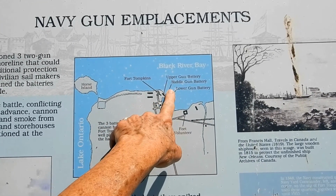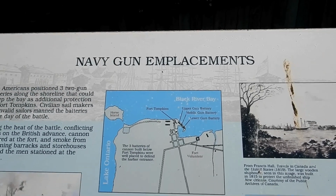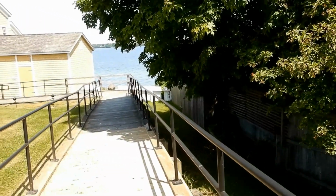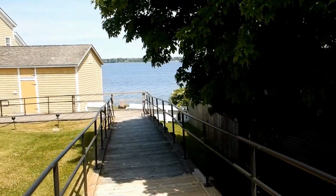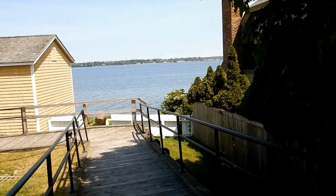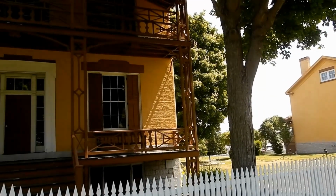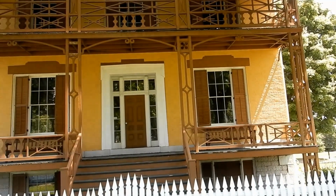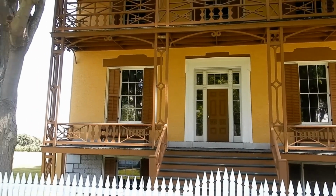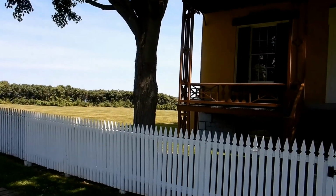And it said that the Americans had three two-gun batteries of guns, and there's a noisy dog right here at the edge, so that they could shoot out at the ships. And they said that they didn't use regular sailors; they used people from the town and invalid sailors to man the guns. This big building here at Fort Tompkins was the officers' quarters, or the commanding officers' quarters. He had pretty nice digs and looked straight out at the lake.